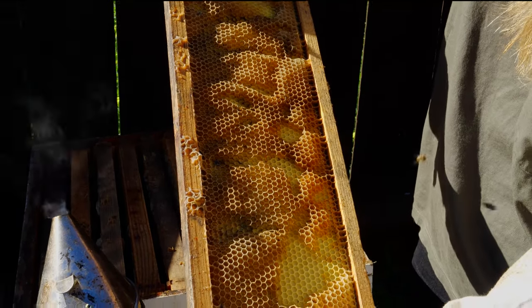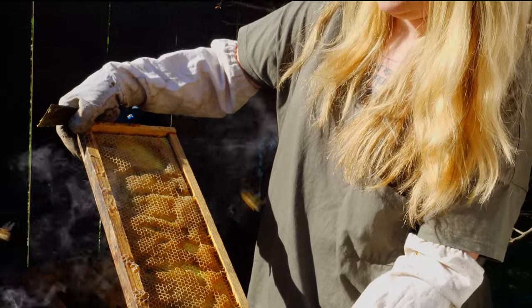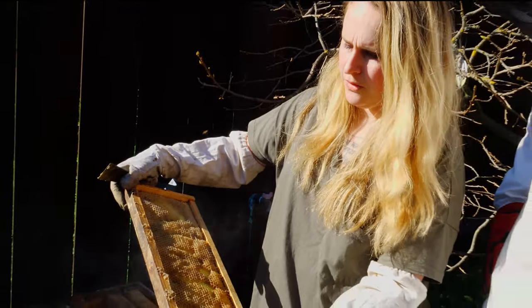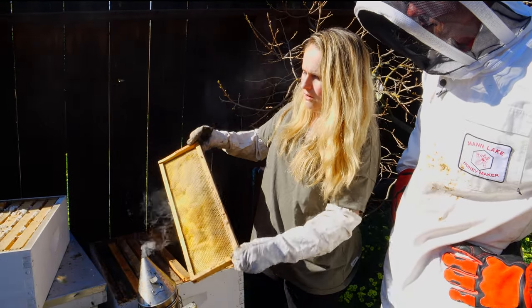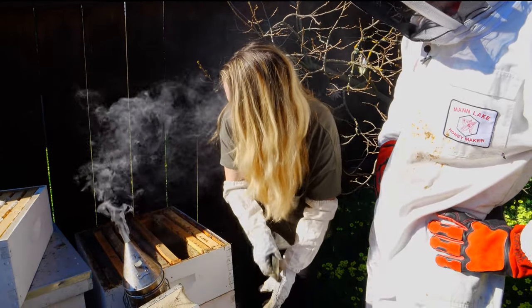Already, this one. Wow, see, I'm building. Isn't that amazing the way, now that's just instinct. They build that based on instinct. That's amazing. So they'll just build that and then they'll pack it full of honey, pollen, or baby bees, whichever they need. So it's just, yeah.